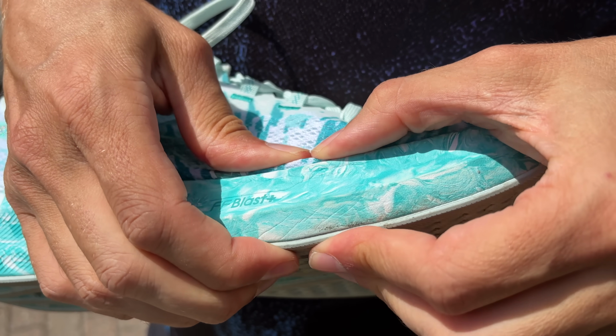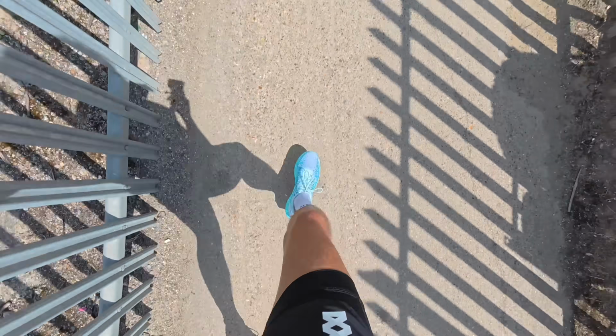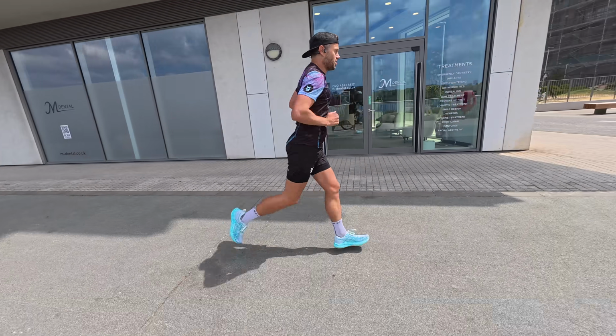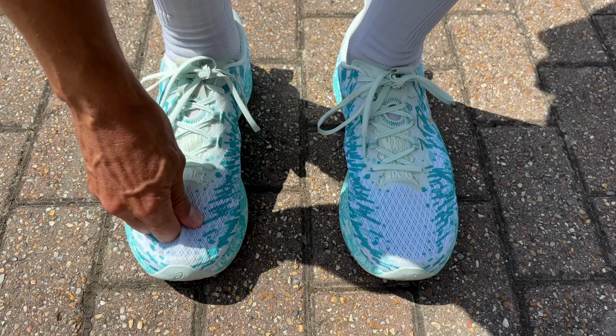What I really like about this shoe is it's so lightweight. Yes, it's traditionally designed for that triathlon market, hence Noosa, one of the iconic triathlon venues in Australia. Very easy to get on and off if you pair it with the triathlon laces as well. You get some really good, fun, jazzy colorways as well.